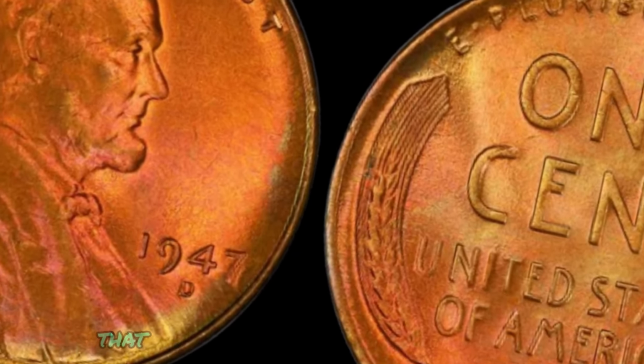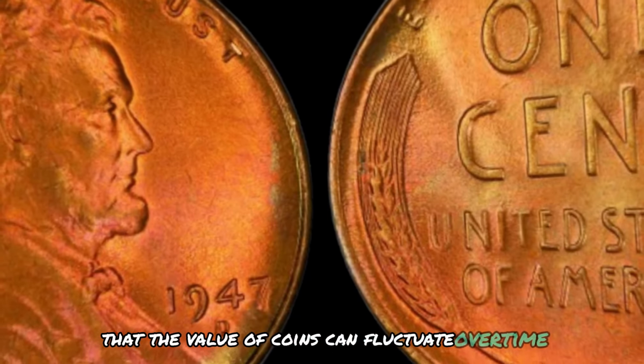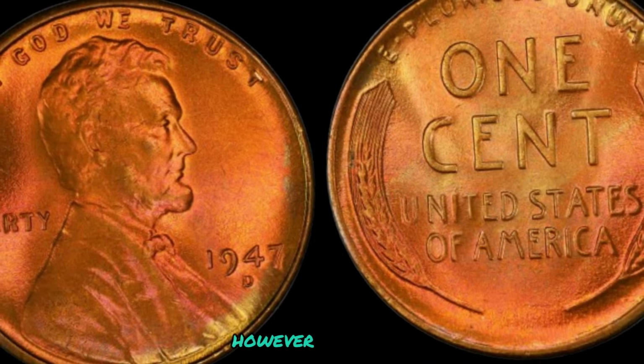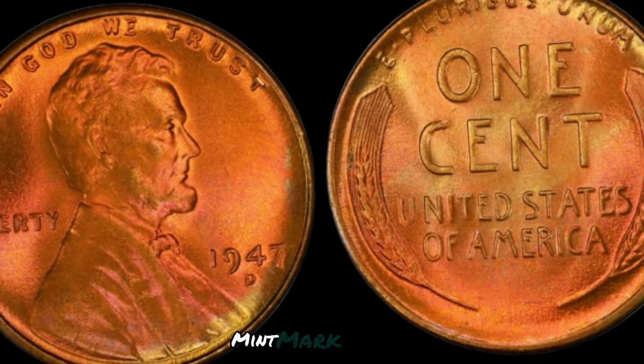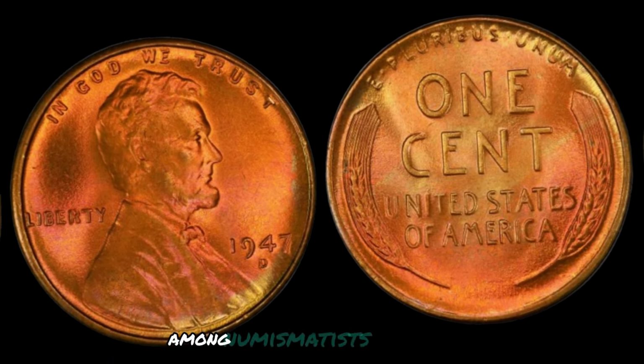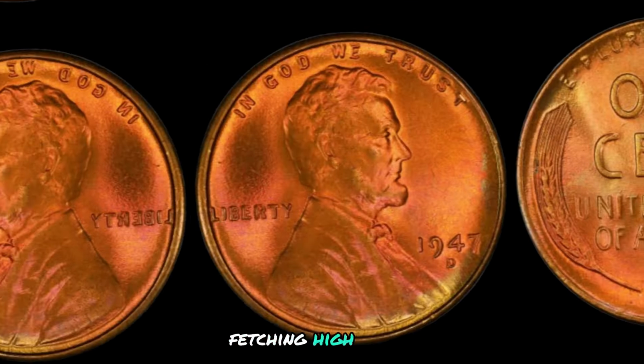It's important to note that the value of coins can fluctuate over time due to changes in the market and collector interest. However, the 1947 D Mint Mark Lincoln 1 cent wheat penny has proven to be a highly sought-after piece among numismatists, consistently fetching high prices at auction.